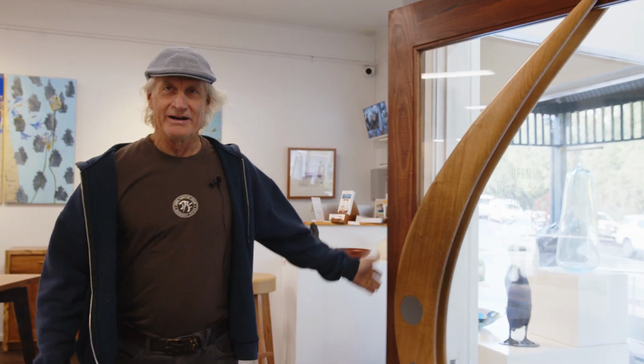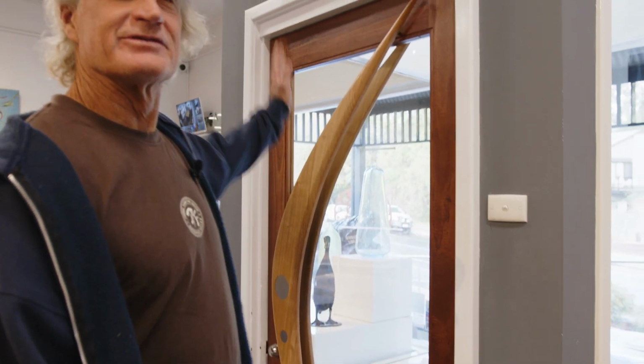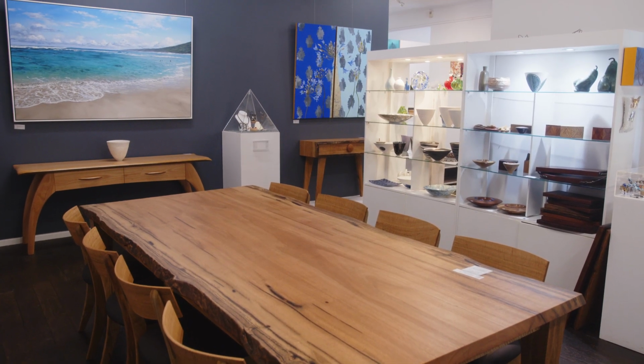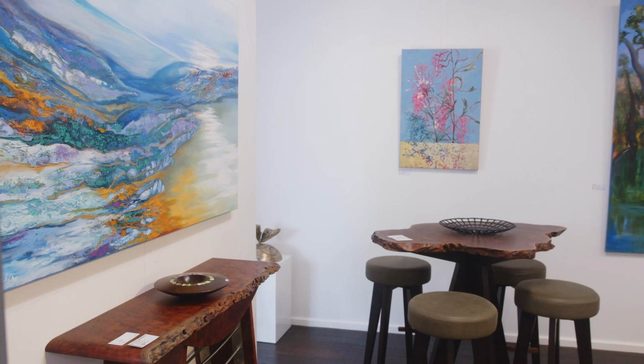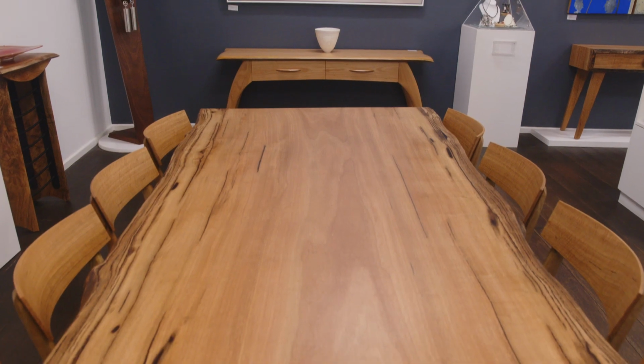Obviously the door we made. Used to have some nice old traditional French doors, but they were quite annoying for prams and things, so we designed and made that, which just allowed easier access and some groovy lines, and try and just do things a bit differently, to have a door that's not like a normal door. That's nice. And our furniture, we've always tried to design to be a little bit outside the square and not necessarily follow trends, but just let the timber do the work.